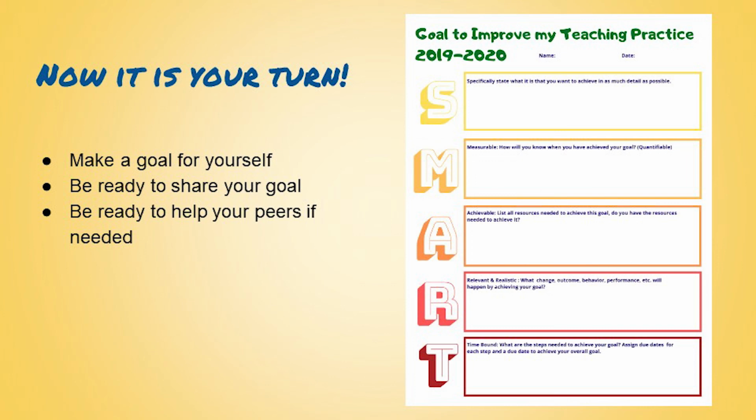Achievable, I need to make sure all my computers work. I need to research and identify the 4 strategies that I want to try out in my classroom. And I need to plan the new lessons and execute the lesson plan.